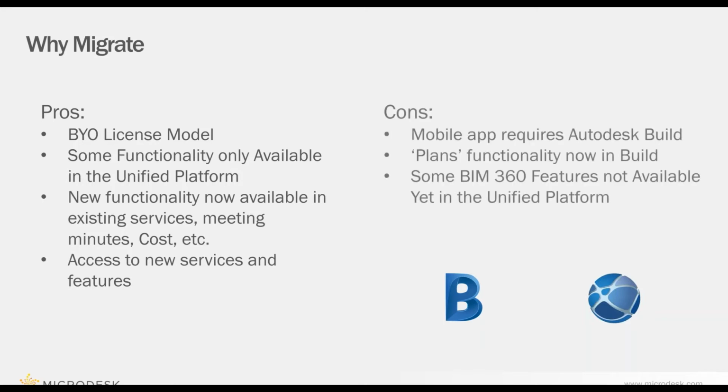There are still some reasons why a client might want to stay inside of BIM 360. And whenever we talk to our clients, we're very open about this. We want to make sure that they're making the best decisions for their needs. We're not trying to push them in an area just because we want them or Autodesk wants them. So some of the things are like if you really heavily use the mobile app and you don't have Build, you might want to stay there because in the unified platform, the mobile app requires a seat of Autodesk Build. Some of our clients really use the plans functionality that were inside of document management.